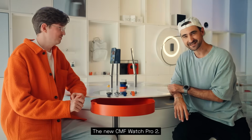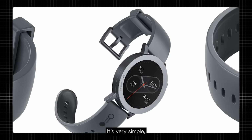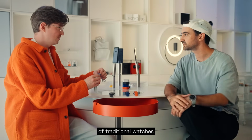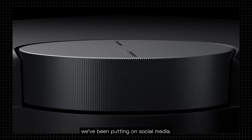The new CMF Watch Pro 2 looks phenomenal. It's very simple and at the same time quite modern. Having a form factor which is aligned to the sort of traditional watches makes it quite elevated. I'm not sure if you've seen the teaser we've been putting on social media.